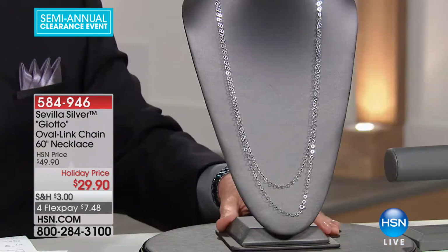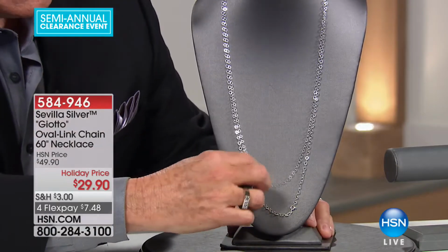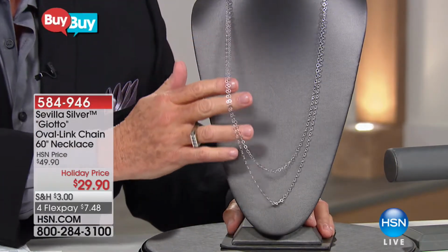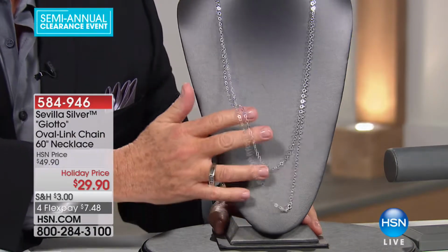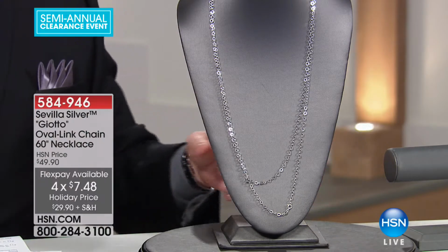Just kidding. Okay, we've got a lot of great things coming up in this hour with Sevilla Silver, starting with 60 inches of precious noble metal. And this was $49, it's now $29.90 and $7 and change on your charge card to bring this home. 60 inches, Bill.